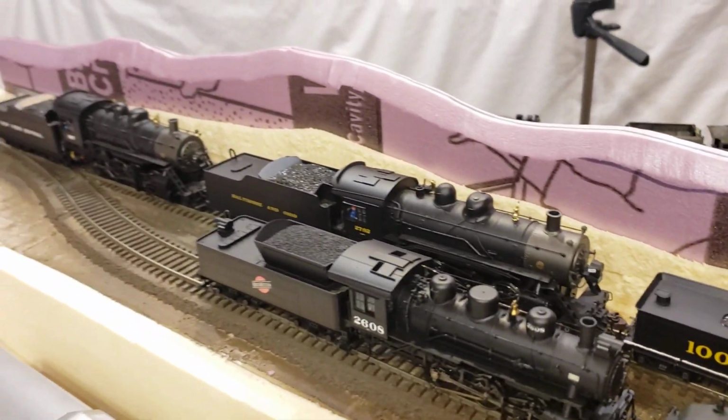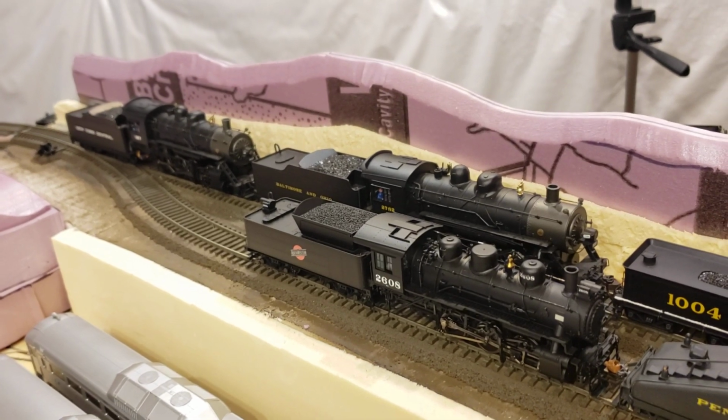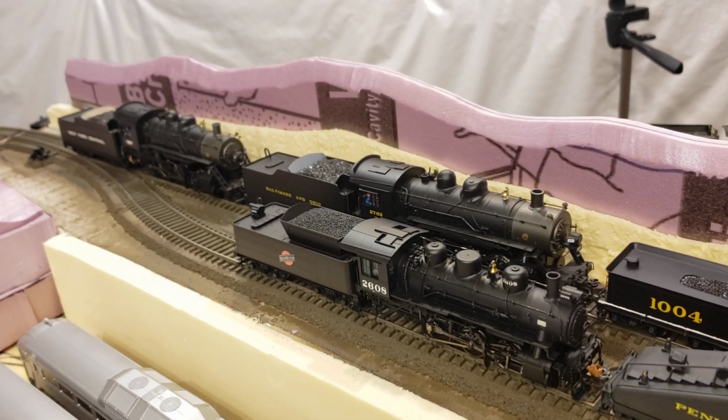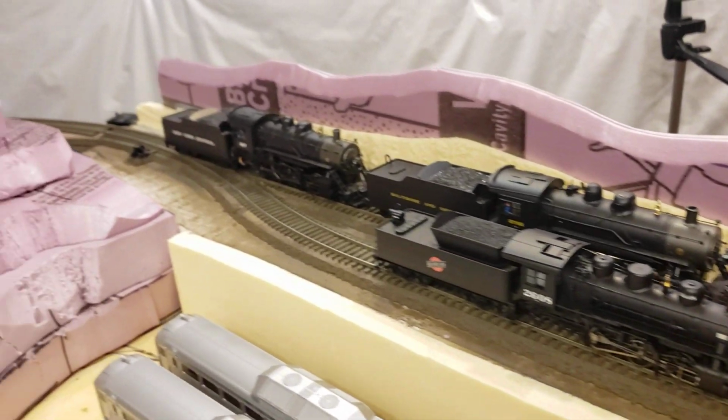And then we have two Bachmann 2-8-0s. As you guys know, back then I had up to 9 of these at one point in time. I sold a lot of them off because I felt like having 9 of them was a bit ridiculous, so I only have 2 left. One's in Baltimore & Ohio, one's in New York Central.